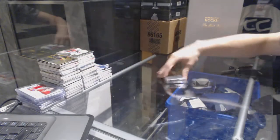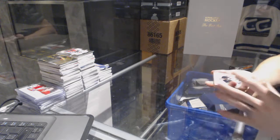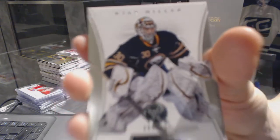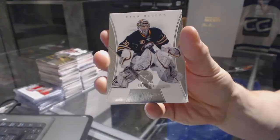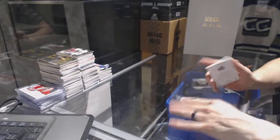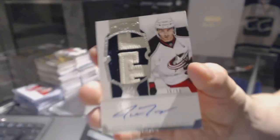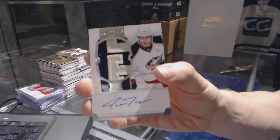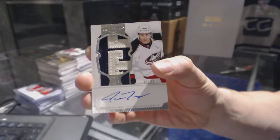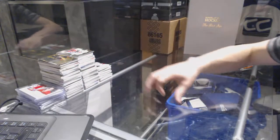All right, now for the Dominion Topper, which has a base card number 125 for the Buffalo Sabres, Ryan Miller. And a rookie patch auto number 36/99 for the Columbus Blue Jackets, Andrew Jodry. All right, coming up next, the premieres.